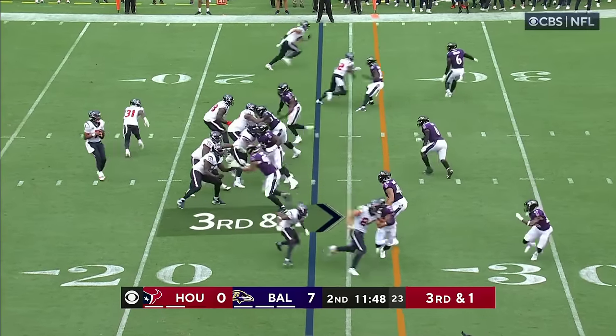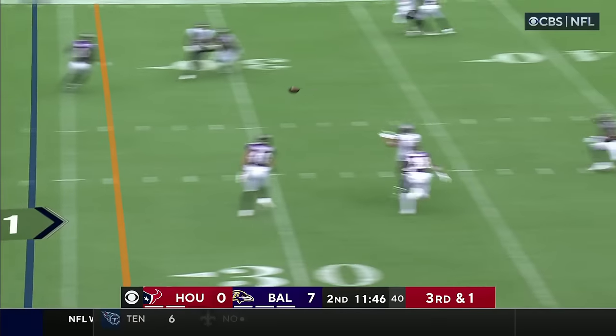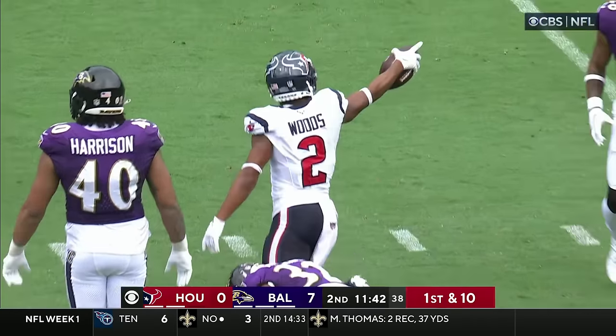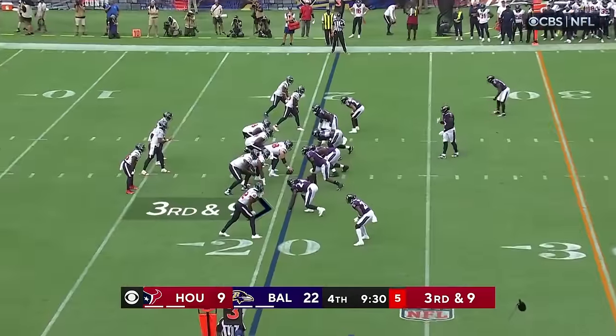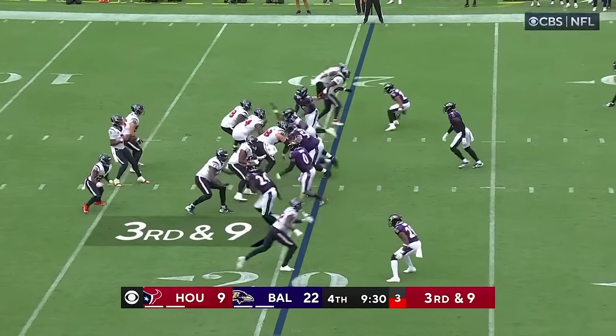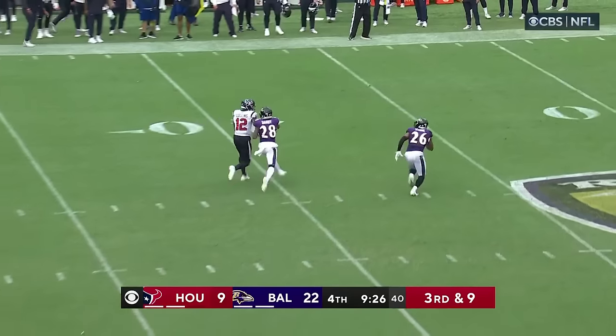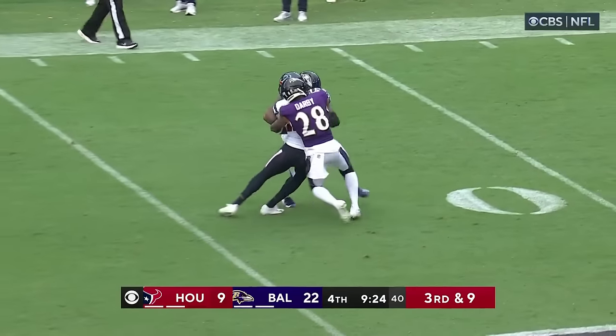Trying to get up to the line. Stroud delivers a strike. It's caught. What a pass. Robert Woods going up high for it. Is where he's been at his best. Not so much outside the numbers. Stroud's pass is caught. Collins, first down and more.